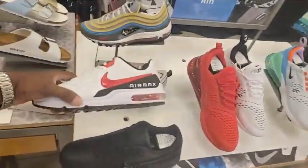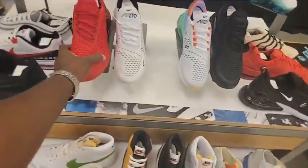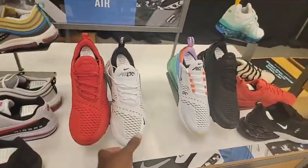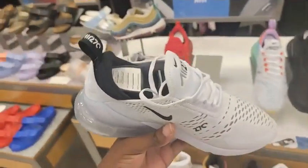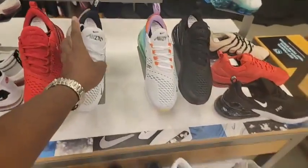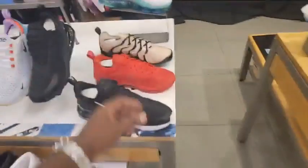I showed you this Air Max the other day when I was doing a preview. $160. So when I make my shoe and I sell it for $45, people complain. But look at these shoes over here by Nike. Same thing, right? $160, and you buy them in the store. Something that I never understood. I don't get it.